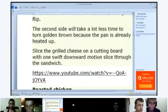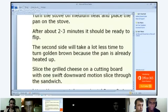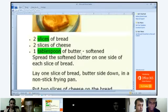There is a technique to cutting these grilled cheese sandwiches because you can't squish them with the knife. You have to cut it quickly.